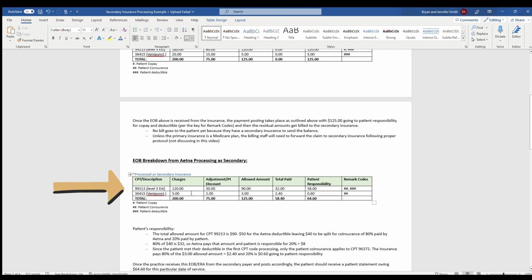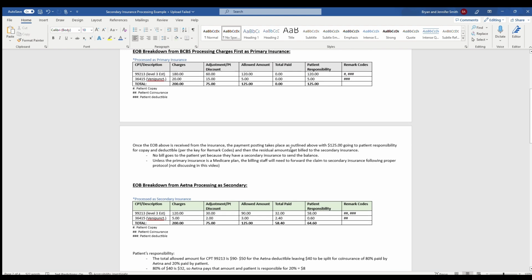Now, the venipuncture, the patient has already hit their $50 deductible up here, so they don't have to hit it again, right? It's only once in a coverage season. So the $5 was the billed amount, the adjustment is $2, it leaves $3. So the patient is only responsible for 60 cents of that $3 because that is 20% of $3. The 80% is $2.40, and that's what the insurance pays. So the insurance should send a check or automatically deposit $58.40 into your practice bank account, and then the patient will receive a statement saying they're responsible for $64.60, and that's after both insurances process.